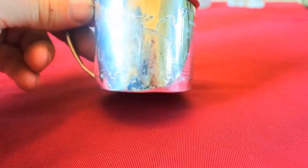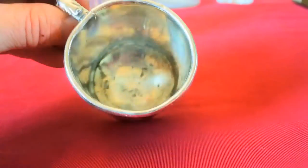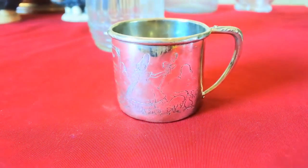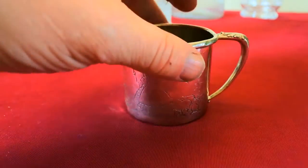Westminster plate. It's a little dented around the rim, and a little stained on the inside, as you'd expect. But people do collect these old nursery pieces. They love the history that goes with them, the fact that the children played with them and things. Really nice little cup. It's going to go £15-£20, no problem whatsoever again.